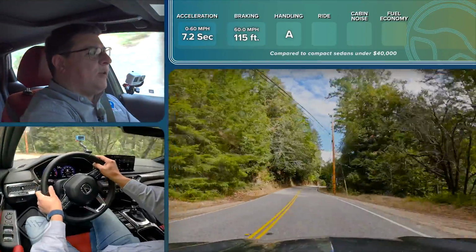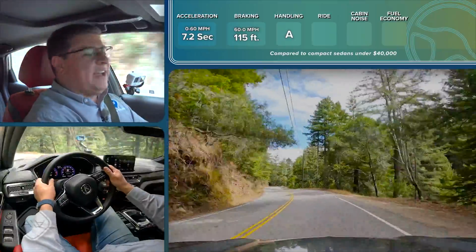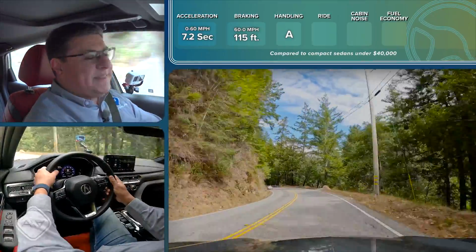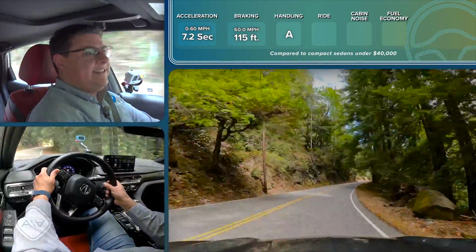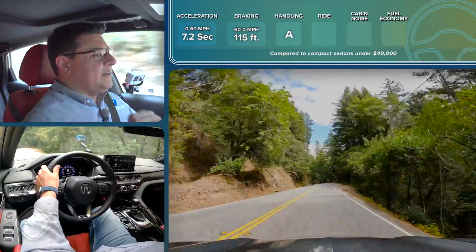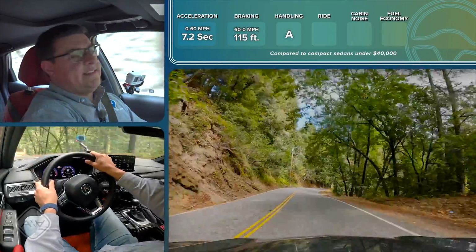Because we don't have as much torque out of this 1.5-liter turbo as we find in the 2-liter competition, you definitely have to ring it a little bit higher up in the RPM band to get the most out of it, but that makes it more enjoyable, more engaging, and the handling is nice and sharp, very communicative. It's easy to tell exactly what the front end is doing, and torque steer is very well controlled. There's just a vague hint of it, but things are really, really well done here. That's why this gets an A.